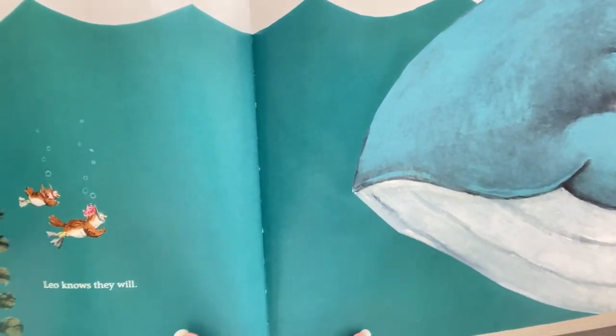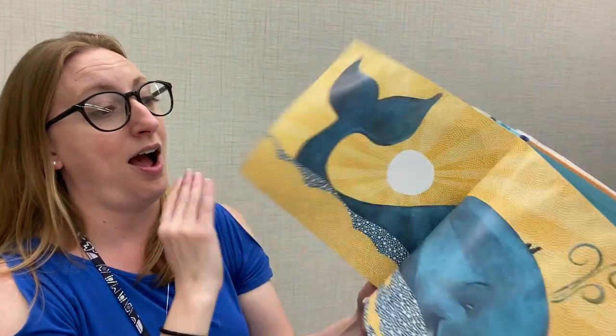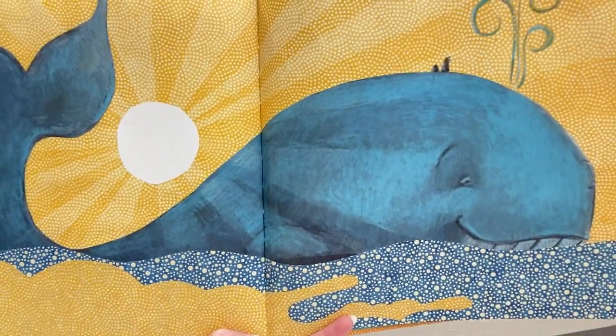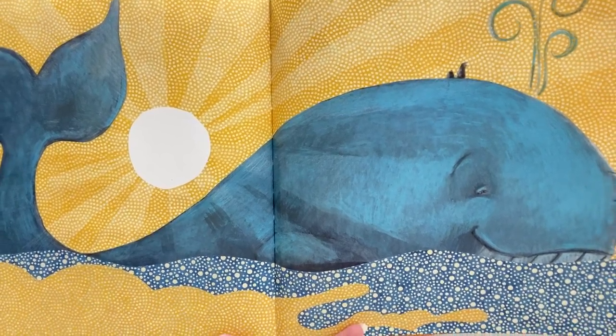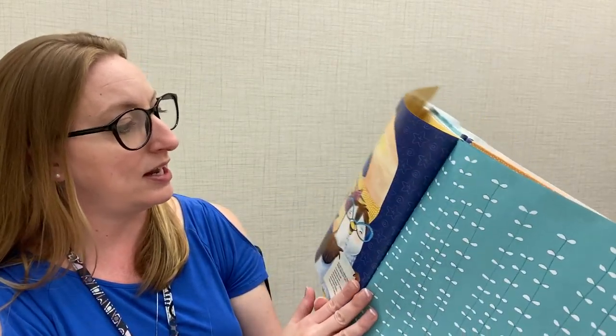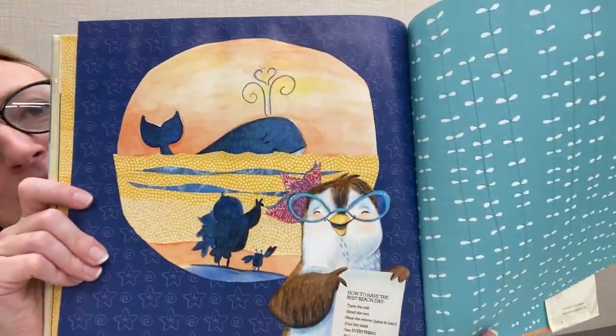Whoa. Look at that whale that they found. I think Leo saw it in the water and said, wait, we need to get in that water and see the whale.